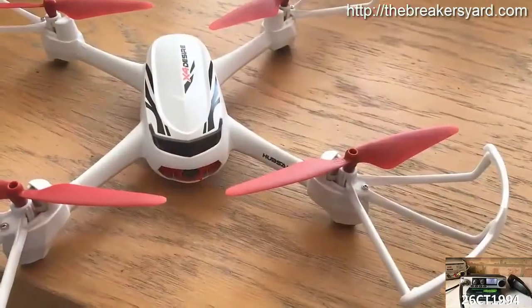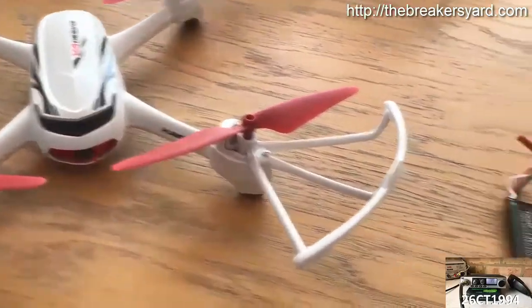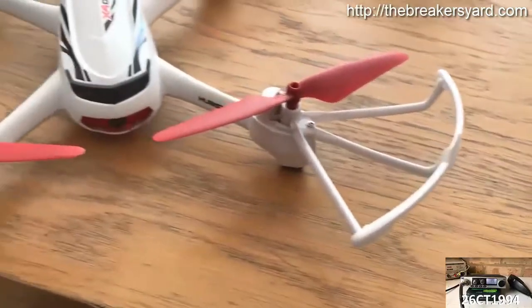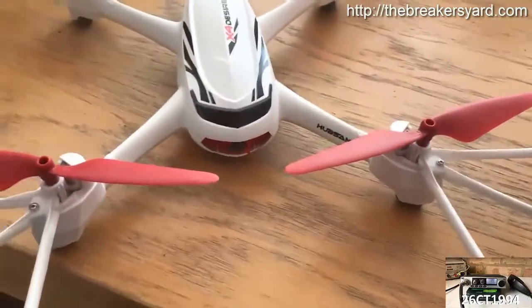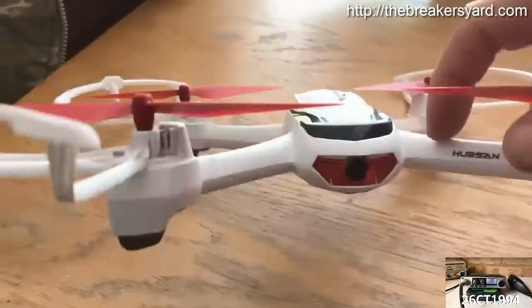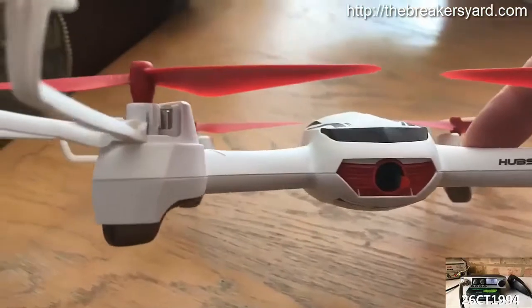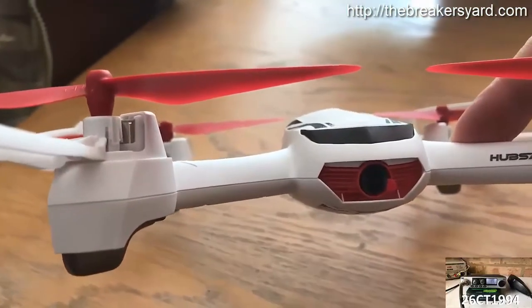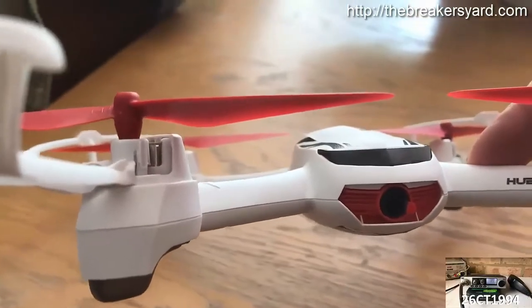So that's all of the assembly done now. I've pulled the battery out, just a little black battery that goes inside it when it's flying, to give you a closer look. You've got the camera on the front. Worth also saying there's still a little bit of cellophane on there as protection for the lens, so before you start filming, remember to take that off.